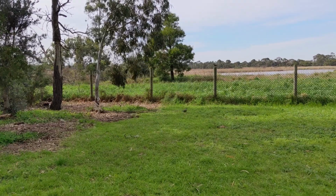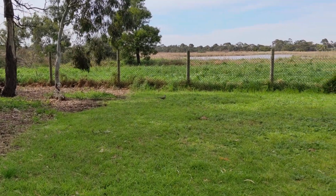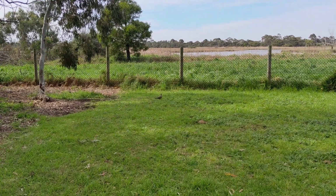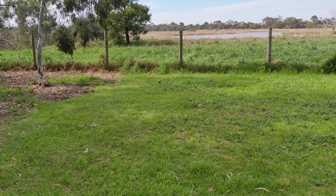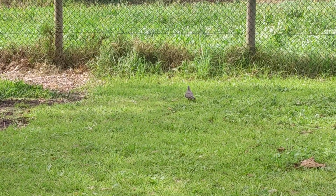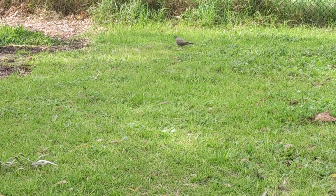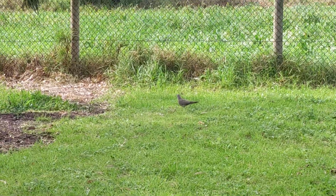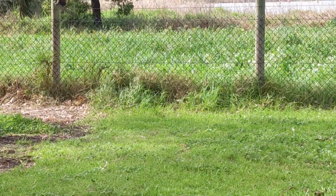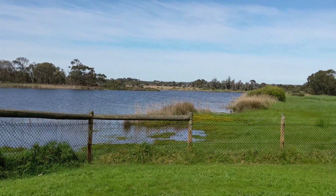Oh, what's this? This is an introduced species of bird into Australia called the spotted dove. They come from East Asia. Okay, let's find something new.